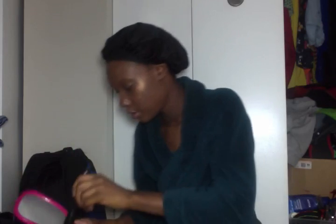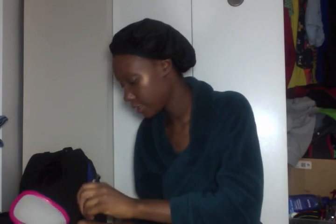And I'm just going to kind of focus that in the cheekbone-ish area. I'm using circular motions and just applying it there. I also like this because it is a mattifying powder.